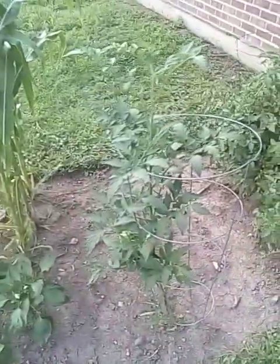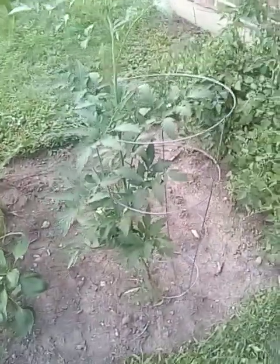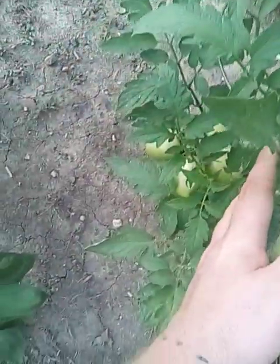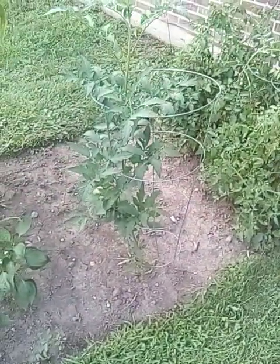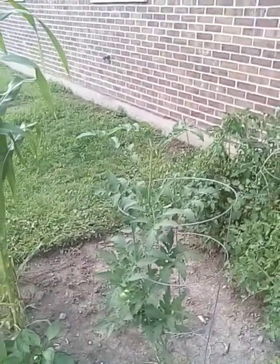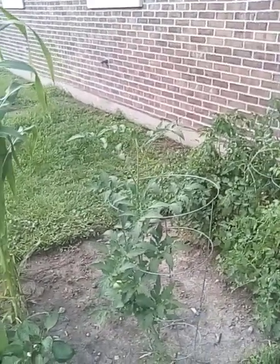And then here, this came from food scraps. This is a normal tomato plant. It's doing really good actually, and we got some tomatoes down there that are still green, but hopefully with time they will ripen up and turn nice and red. Things are growing a bit taller than my tomato cage, so I'm a bit worried about that.